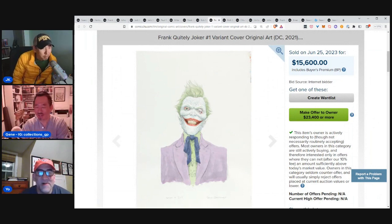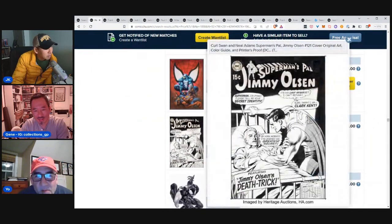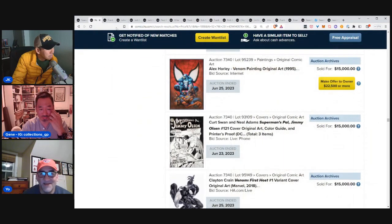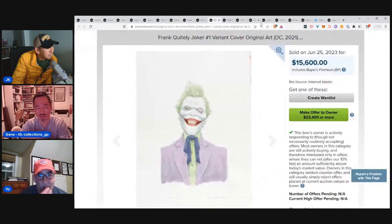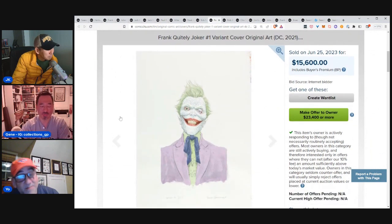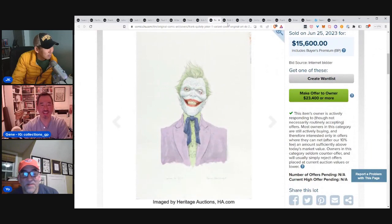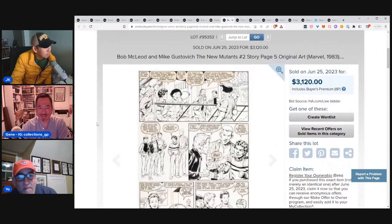That Jimmy Olsen cover, isn't that Swan, and isn't that Adams over? I think Neal Adams inked that too. Yeah, Swan Adams. And it's less than a 2-year-old Frank Quitely cover where it's not even his usual medium, and it's the same. I don't know, I'm kind of blown away with that. Inefficient market, right, Gene? I guess, yeah.